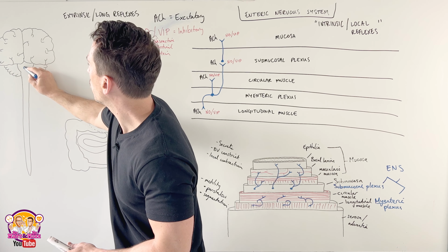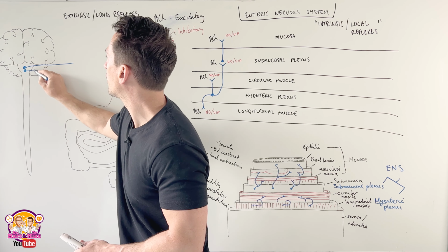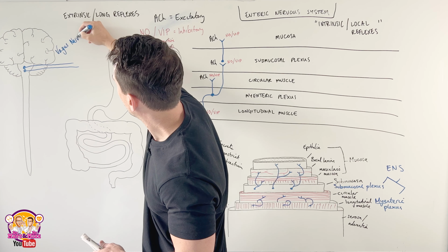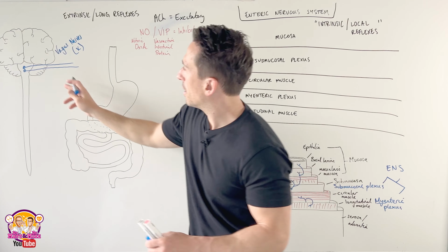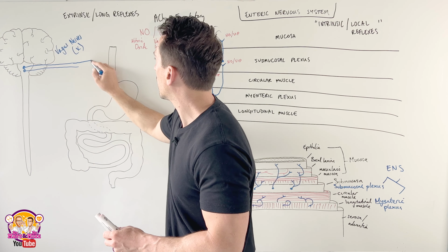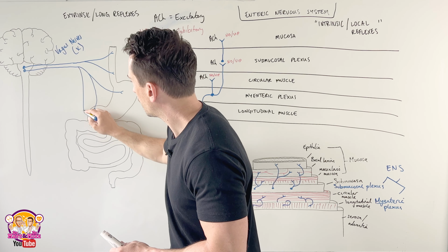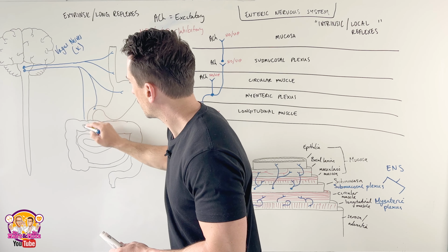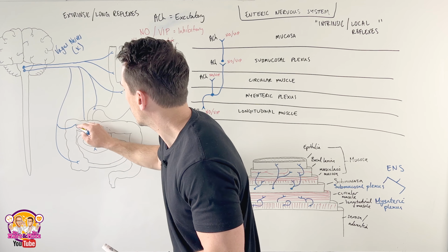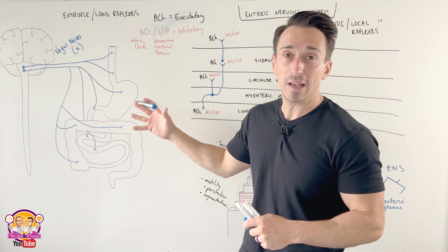We're going to have neurons coming out of the medulla, and these neurons are vagal or vagus nerves, which we know is cranial nerve 10. Now they're going to come out. What they do is they will innervate areas like the pharynx and the esophagus and the stomach and the duodenum and the small intestines and most of the large intestines, around about the first 2/3 of the large intestines. That's the vagus nerve. The vagus nerve innervates the vast majority of the gastrointestinal tract.